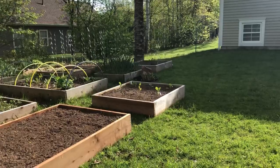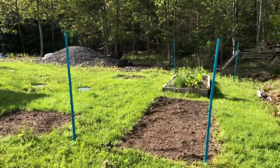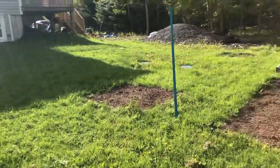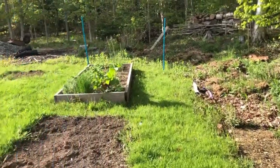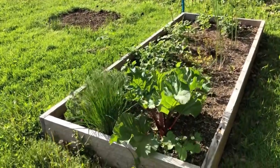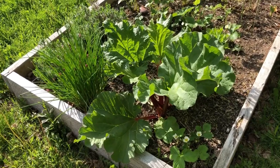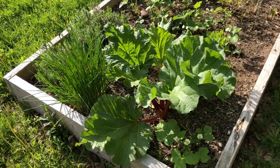So there's one more long bed going in that empty corner, which is currently still over there. It has a lot of perennials. Let's just look at it first, I guess. It has a lot of perennial things that have been here because I had nowhere else to put them. So we've got a nice big rhubarb. This one was started from seed, I don't know, probably 3 years ago now.